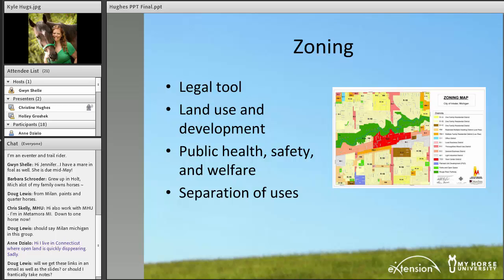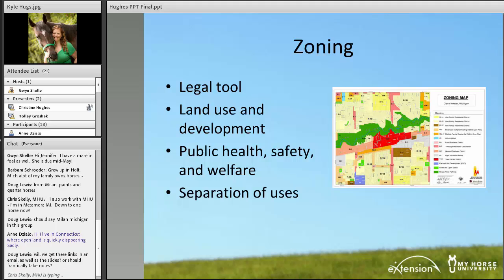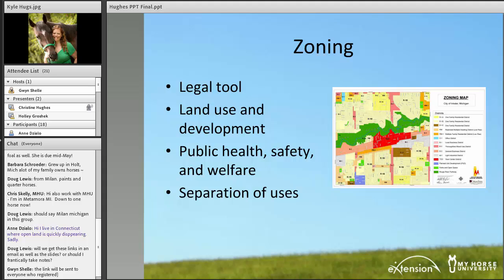So if planning is policy related, what is zoning? Zoning is the legal side of the toolbox. Zoning uses both an ordinance and a map to regulate land uses and development. And we'll talk a little bit more about that as we go through the presentation tonight. Just like planning, not all local governments use zoning. Some local governments will zone a few parcels, but not all. Some will zone all parcels. It depends on how the state regulates zoning.